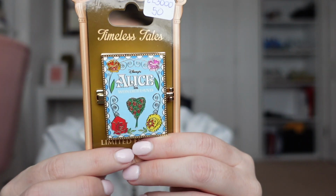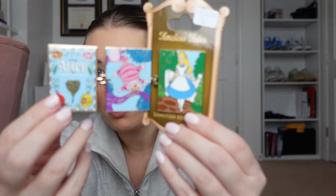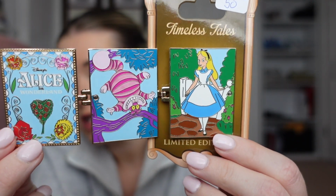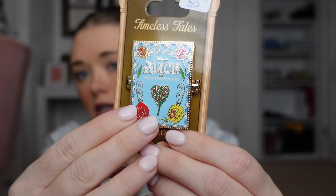Okay, next live sale purchase. This is one that came today actually. This is one of the Timeless Tales books, and this one is the Alice in Wonderland. It's really pretty on the front, very vibrant colors that are really beautiful. And then when you open it up, you pull it out and we have two different scenes from the movie. We have Cheshire and we have Alice, and then it just collapses back into its book. Ooh, my back is killing me.